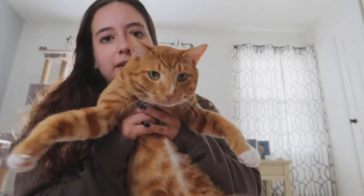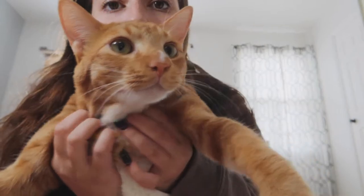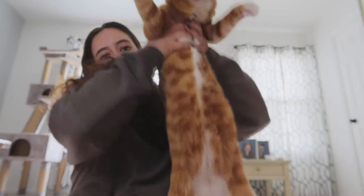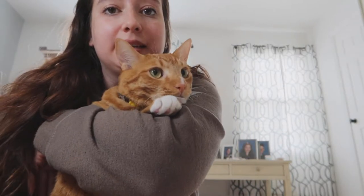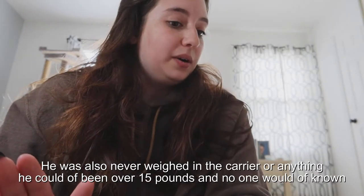This is Rye right now. He finished growing. Look how big he is. I was just editing the video and I saw he looked like a little baby, but now he's so big. Right now he's 15 pounds. He's a big old boy. So if he weighed any more, I would not have been able to have him in the cabin, and our plans would have been ruined.